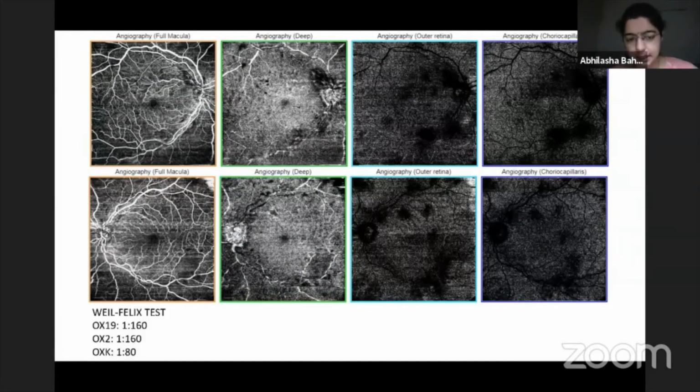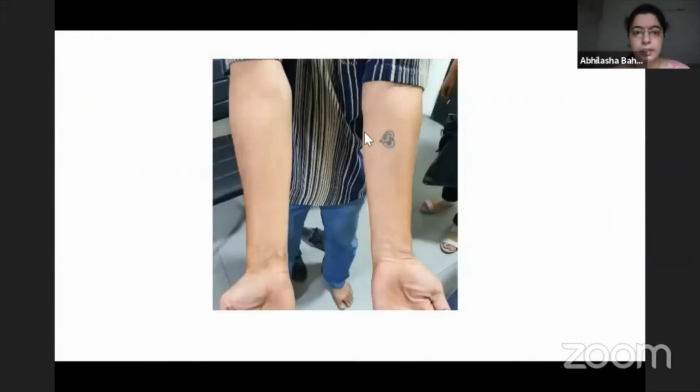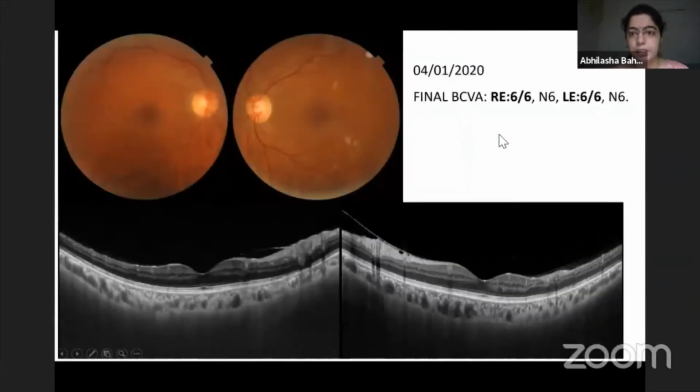Now, since in this patient we see active systemic rickettsiosis with an active rash, I decided not to give him oral steroids. And this patient was treated with oral doxycycline, and after 4 or 5 days, I gave posterior subtenon triamcinolone in both the eyes. And this is the resolution of the rash, and the retinitis patches have disappeared and vision has improved to 6/6. And in this patient, because he presented early, the retinal morphology is maintained.